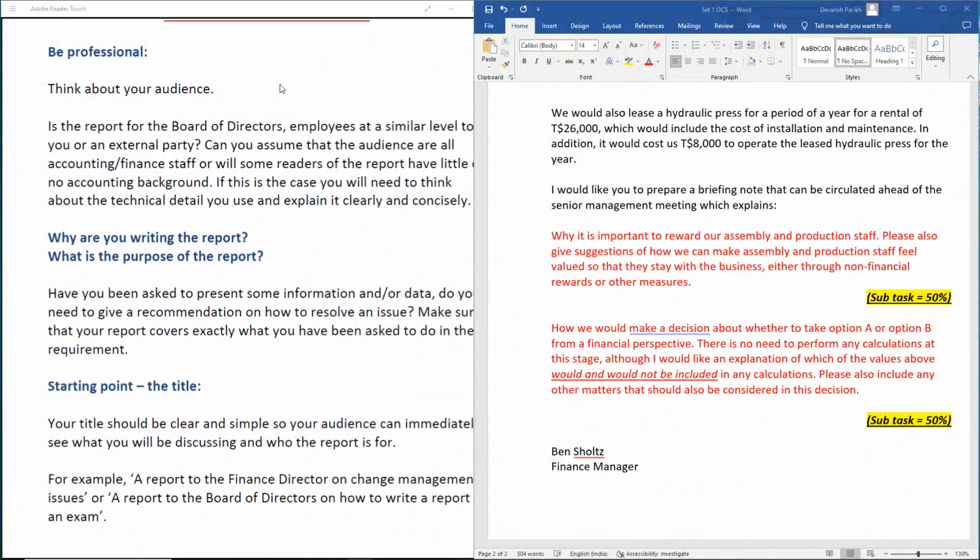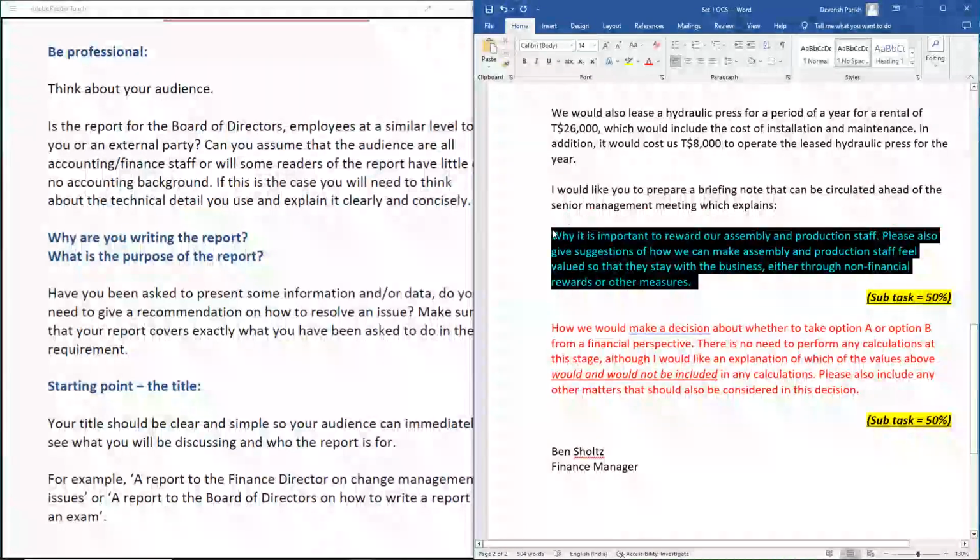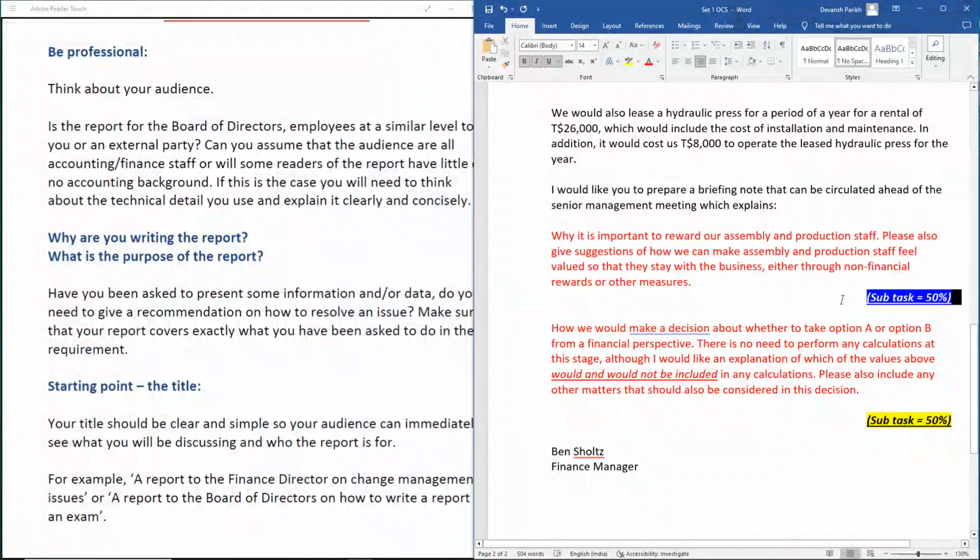So this entire question number one that you're seeing on your screen, entire question, task one, task two, everything combined, question one is 25 marks. Now from that, they are telling you that this first task is worth 50% of those marks. So what is the value of task number one? Please tell me in the chat box.